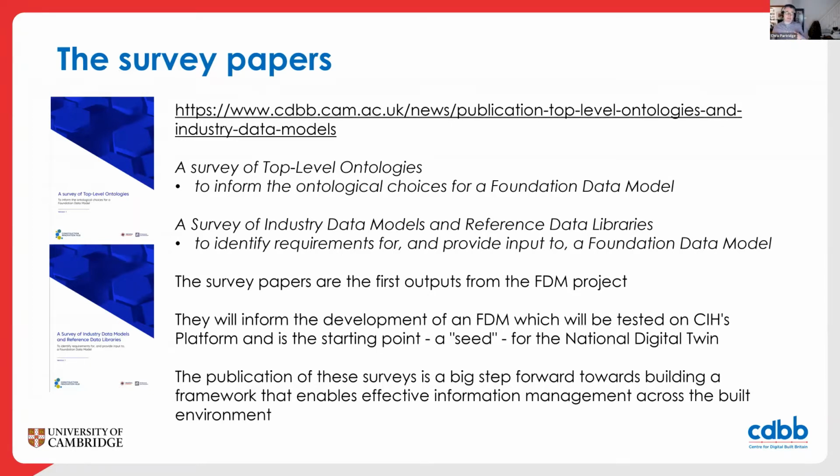And this is at this stage, plus Matthew's report of the recommendation, is a step forward in terms of the information management framework, because it establishes a top-level framework. It establishes the overall semantics for the National Digital Twin.